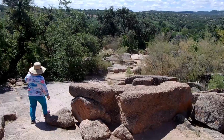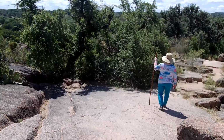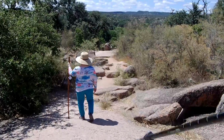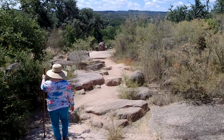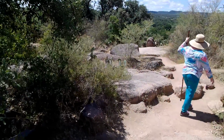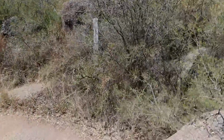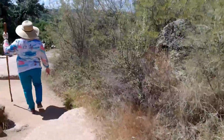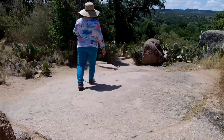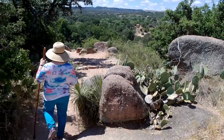All right, I'm back up with Mrs. Wellworn. We're heading back down. Now, this is a good reminder of why your boots need to be a larger size than what you usually get. Because of the steepness of the grade on the way down, your foot is constantly being pushed forward, and so your toes are hitting the end of the boot.